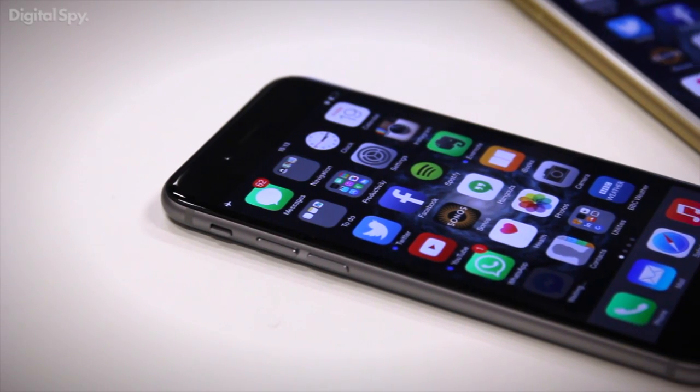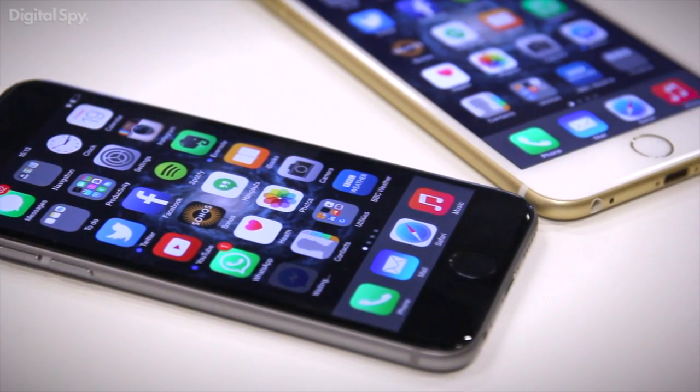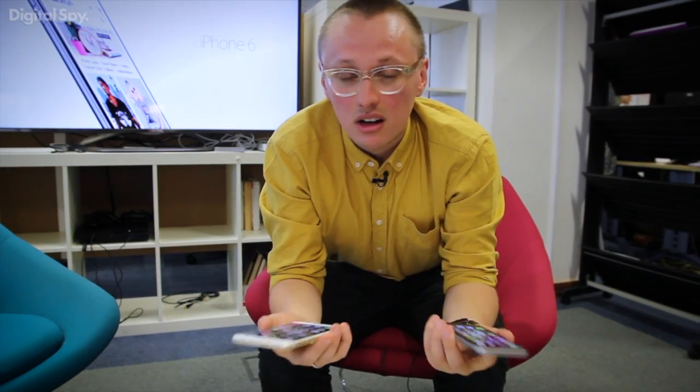The thing that really matters about these screens to me is two things. One is the color accuracy. These are sRGB accurate, which is a rather boring way of saying that colours aren't oversaturated, not blown out, anything like that. Movies look really good, pictures look really, really good.